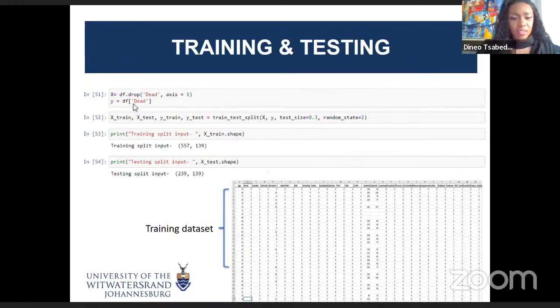Then the next step is to define your X and your Y. With any machine learning model that you're trying to build, you have an X and a Y. Remember, I spoke about the graph where the data is put in a high dimensional space such that each observation has size as well as direction or coordinates. For the X, we specify that we're using all the variables that are available except for the column dead, because that's actually what we're trying to predict. So our Y, which is our output variable, will be dead, the column that tells us whether someone died or not.